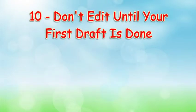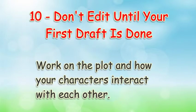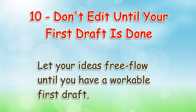10. Don't edit until your first draft is done. Focus on your story, not your spelling or grammar mistakes. Work on the plot and how your characters interact with each other. Let your ideas free flow until you have a workable first draft.